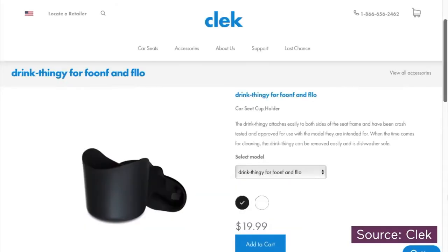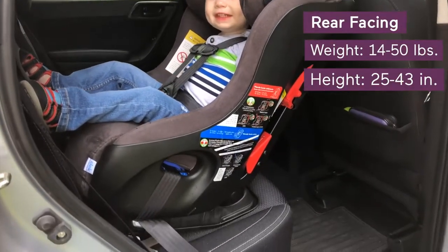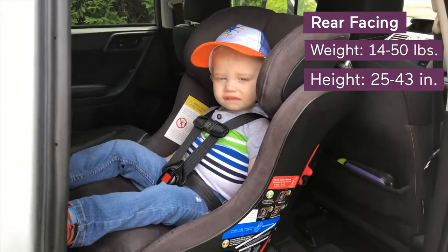The seat thingy and the drink thingy all sold separately. This seat is made for little ones to sit in rear facing once they can sit up on their own. They weigh between 14 and 50 pounds and they're between 25 and 43 inches tall.